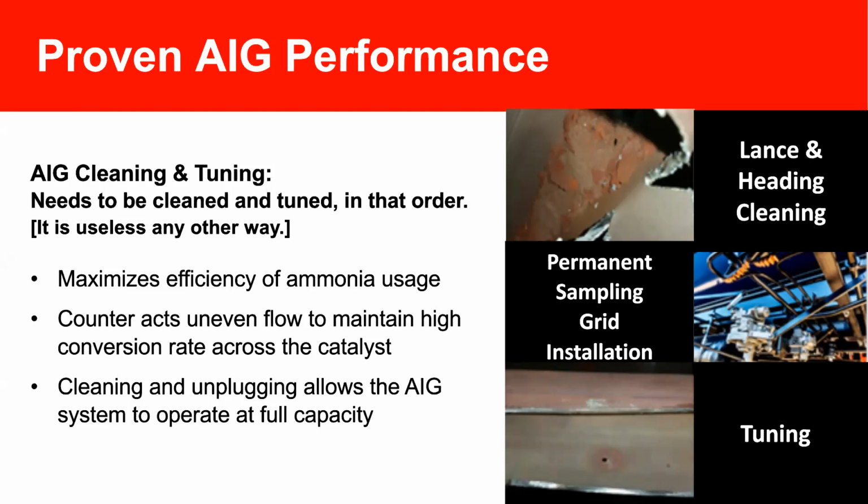So once you determine your AIG is clean, or you're going to clean it, then you could think about AIG tuning. Tuning is typically performed by inserting a probe through ports in the ductwork. Basically, you take samples in a grid pattern, and you can see how your ammonia and NOx are distributed. This is the traditionally accepted method. Now, regulations have been squeezing ever tighter, so it's become more important to take a large number of samples, and this allows you to more finely tune your AIG.